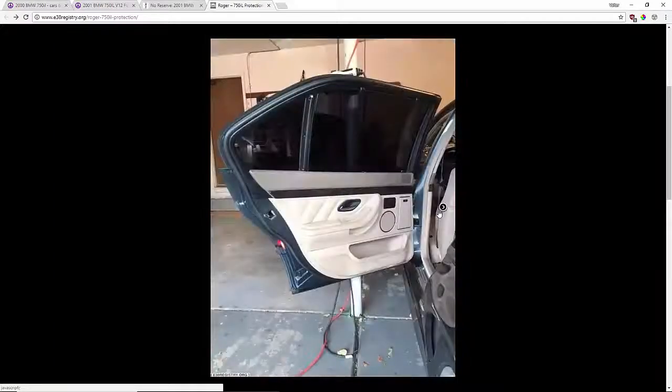Another one, if you look at the controls here for the windows, you can see that the front window controls actually work, but the rear window ones are dummy ones because, again, they don't go down. This is a very rare window switch. You don't see it often. So if you see a window switch like this with a window like this, then it's probably a bulletproof car.